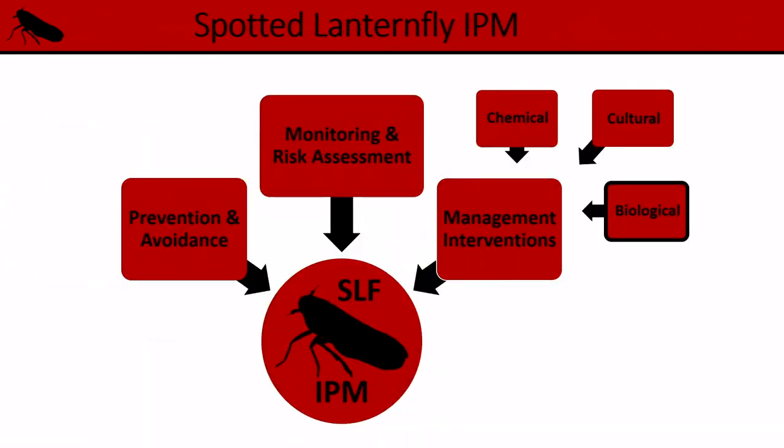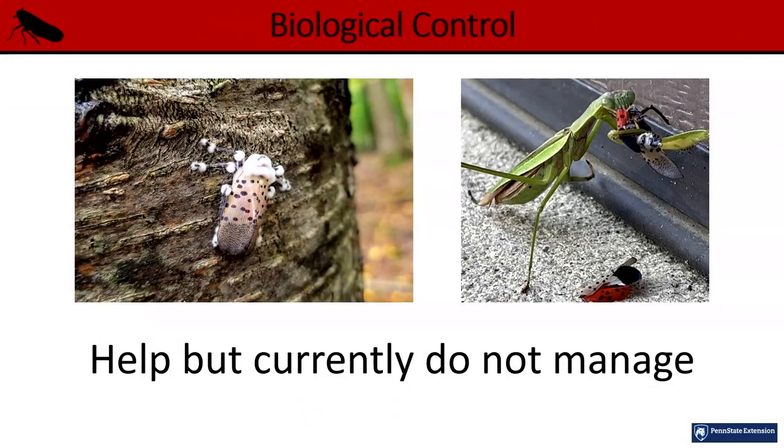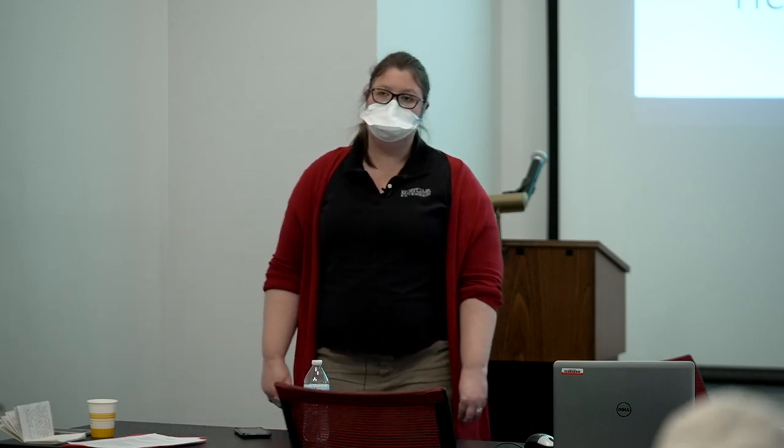The last piece is the biological control, which is what I started with for spotted wing Drosophila. Right now we have a fungus, Beauveria bassiana, that's being looked at. It's not currently effective enough that it's being recommended. And there are other good bugs out there that will eat spotted lanternfly. Birds and raccoons, other stuff will eat spotted lanternfly. So they're helping, but they're currently not reducing the population enough.